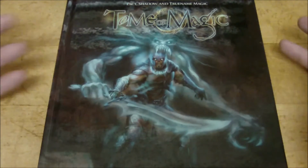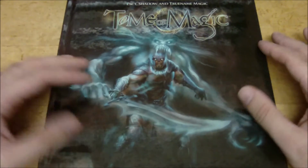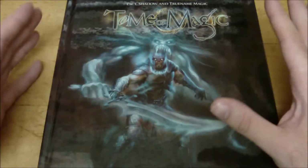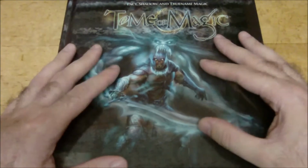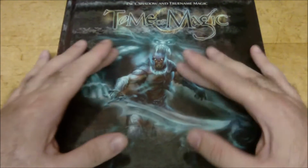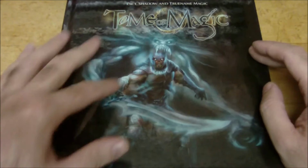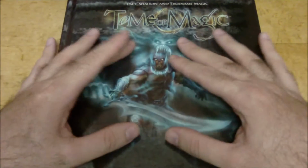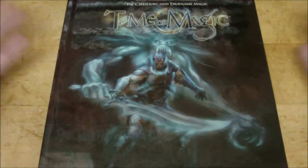Tome of Magic was sort of an alternate magic systems book. So there's Pact Magic, Shadow Magic, and True Name Magic. Not necessarily the greatest supplement itself, but just really cool to see. This would be, I think, an example of Pact Magic. So you've got Regdar, looks like one of the iconic 3rd edition characters, just manifesting one of his powers. So I just thought that was a really cool looking cover.